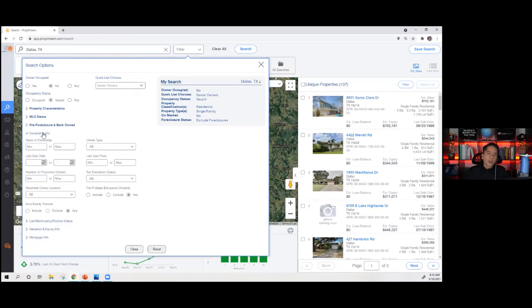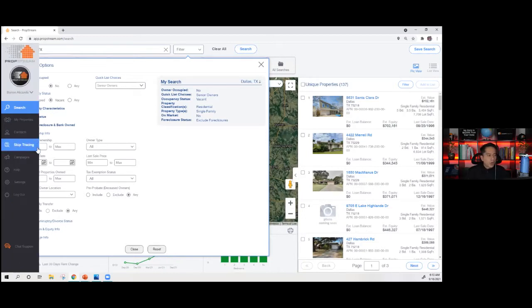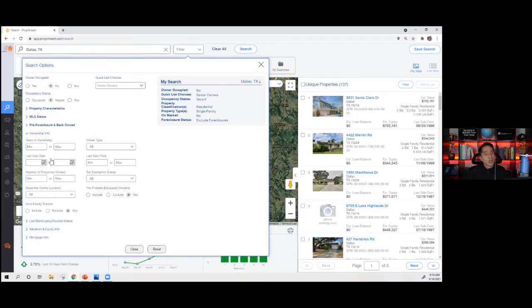Next is ownership info. This is going to allow you to essentially manipulate the owner's information, whether they've owned the property for X amount of years. Consider that someone buying it yesterday is not going to sell you the property, right? So add years of ownership to some categories. That's kind of like a best practice for most cases. You can specify whether a property is owned by an individual or LLC, right?